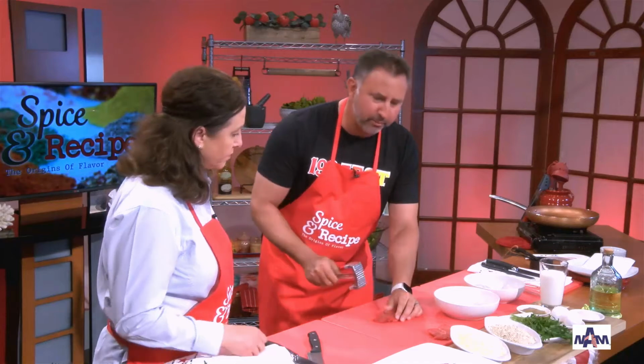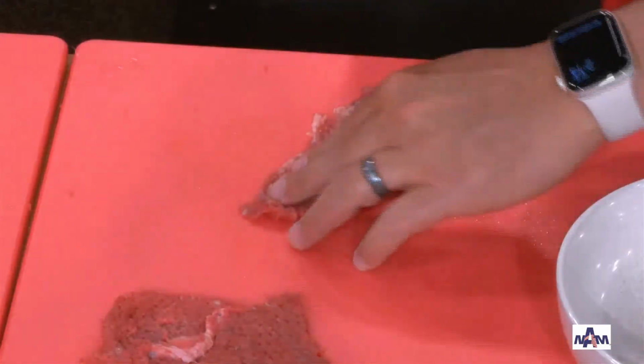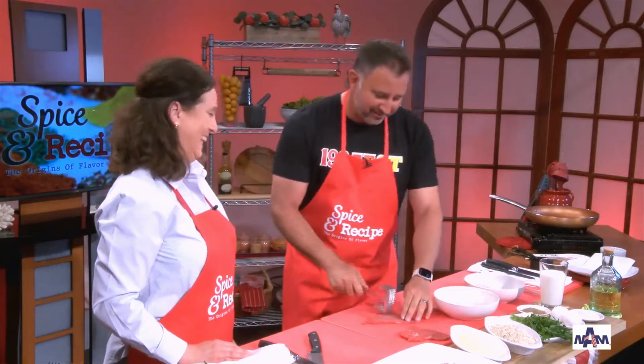How many do you think we should make? How many do we have time for? Well, I would say just two. I bet my kids would like this. Kids would have a great time. My son loves doing this. Really? Yeah. This is a nice mallet too.